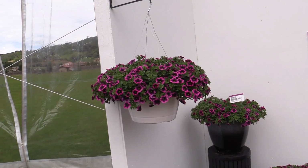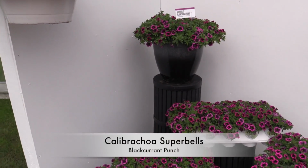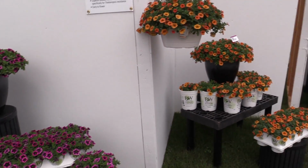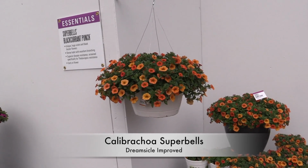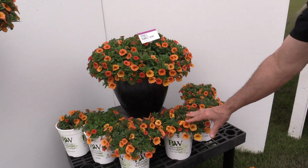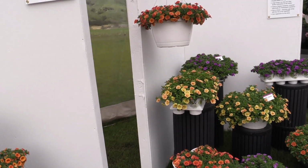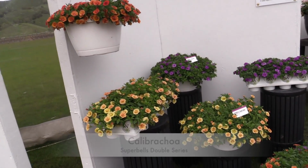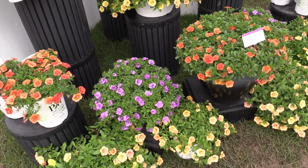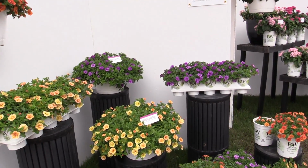Right. Speaking of dark, look at the ring on this one. In Calibrachoas, or their Superbells series, we've got some colors. Blackcurrant Punch is what we're looking at there. And we've got an improved Dreamsicle, which is improved for better coverage of color all over the plant, and less fade in the flower color. So it'll hold that nice strong color. And then we've got doubles over here. Three different new Superbells doubles, and there's only one other company that can have doubles in Calibrachoas. That's selected, by the way. So they've got amber, blue, and orange in that.